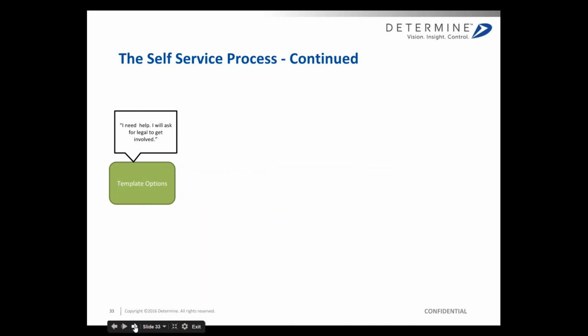All right, so continuing on that self-service process, in that editing process, the user may actually go, you know what? I'm a little bit out of my element here. I need to get a little bit of help. I want some advice from the legal folks. So I'm going to ask them to get involved. So we're still going on the self-service path, but we're going to have Sam ask for some legal help, and that's going to add the legal team to the project. Before this, they haven't been involved at all, but the legal team is going to get added to the project to help out here.